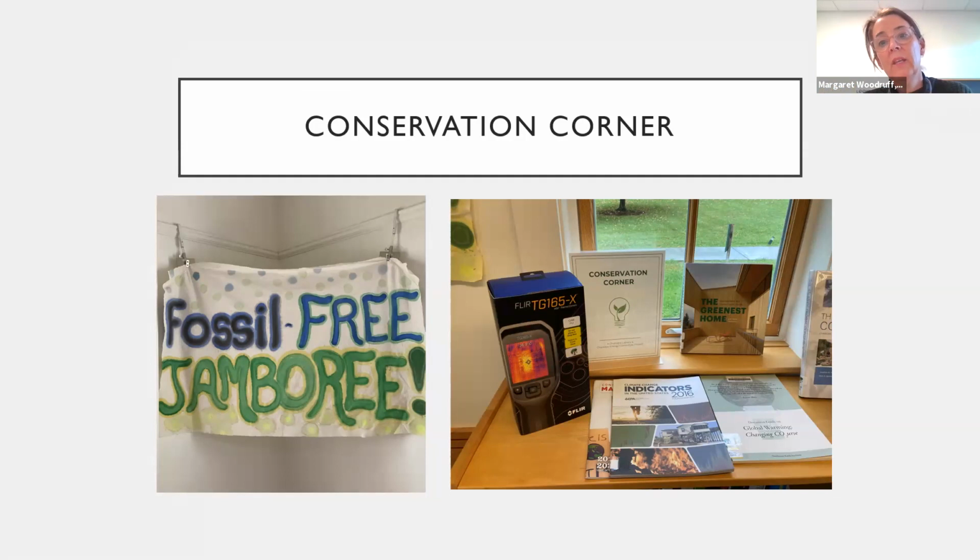We have an infrared heat gun, so that you can test for leaks around your windows, walls, and doors to make sure that your house is as insulated as well as it could be. We just got a moisture meter from the Agency of Natural Resources for people to test their firewood to make sure that it is dry enough to burn safely in their wood stove or fireplace. So that's a really nice new addition to our series of programs.